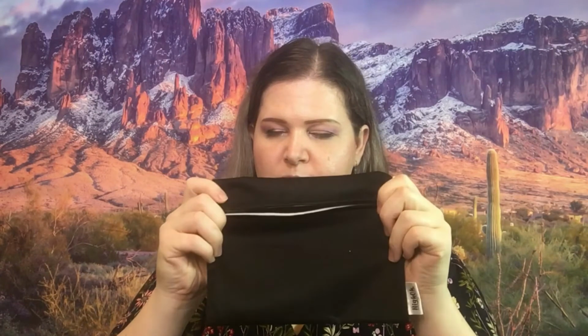And of course the snap, that you can snap to anything that you need. So yeah, of course, reusable, machine washable as well.